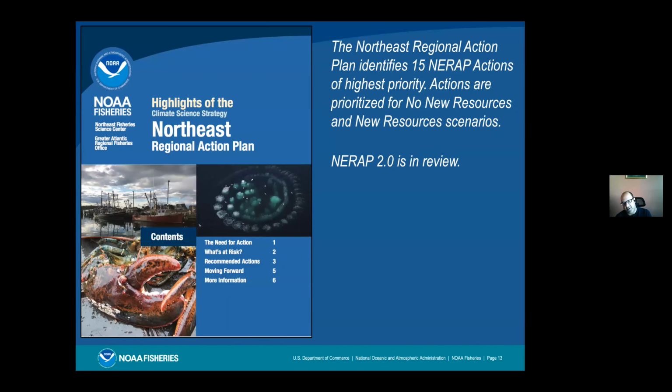The climate science strategy tasked each region, including the Northeast, with developing their own regional action plan under the National Climate Science Strategy. So in the Northeast, we have what's called the Northeast Regional Action Plan, or what we call the NERAP. This was published back in 2016, and we most recently revised it, which we're calling the NERAP 2.0. This document is currently under public review.